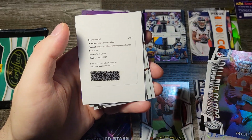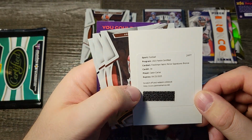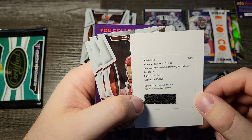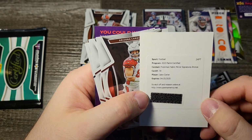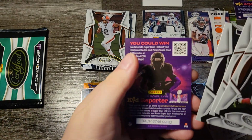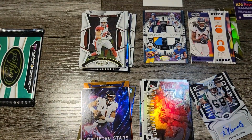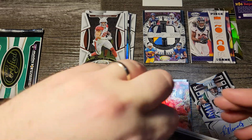Mahomes, it's a redemption card. I don't believe I've ever gotten one of those at all. Freshman Fabric Mirror Signatures Bronze, Jalen Carter. Go ahead and redeem that here when we're done. Hopefully the turnaround time on that is not too high. Already got a couple of monster hits in here anyway to make up for that taking a while.